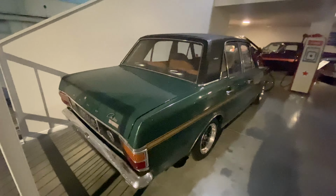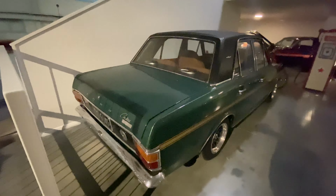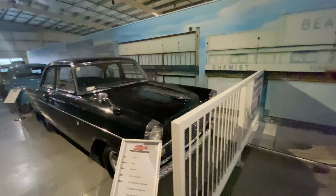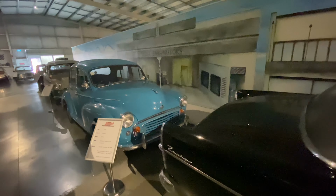Yeah, I saw one of those in Hamilton at Rich's place. At Peter's place. Sorry, Peter had one of those, didn't he? Yes, he did. He had lots of these as well. A bit like Peter's place, but with shiny cars and music.